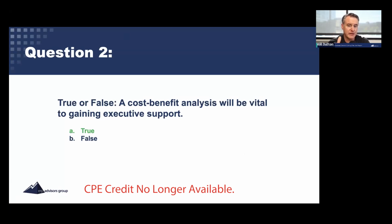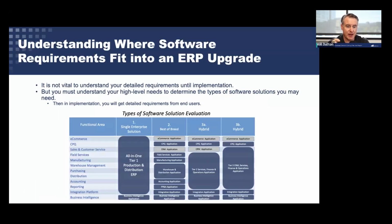the costs, we also need to understand where software requirements fit in to an ERP upgrade, right? And when we talk about needs, especially, this is a really, really important discussion for you to understand, because a lot of people do this wrong. And when you do this wrong from the beginning, you are hosed. I'll just say that. Do not collect your detailed requirements at the beginning. When you're doing your needs analysis, just stay high level. Don't go into the details, not yet. There's plenty of time for that.